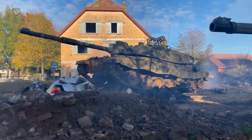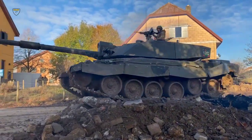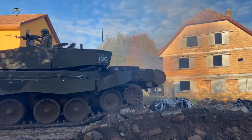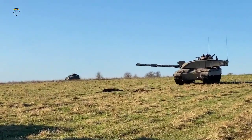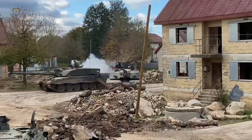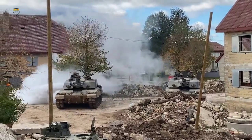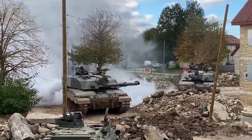The secondary armament includes one 7.62mm coaxial machine gun mounted to the left of the main armament and one more 7.62mm machine gun mounted on the turret roof. The Challenger 2 tank has a crew of 4, including a driver, commander, gunner, and loader. It is one of the most protected tanks in the world, using the latest generation of Chobham armor, which provides increased resistance to penetration by anti-tank weapons.